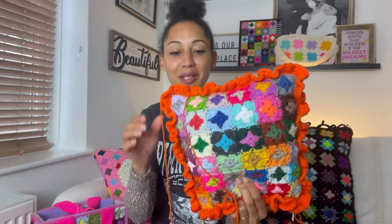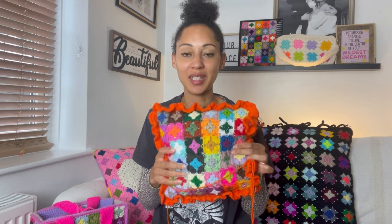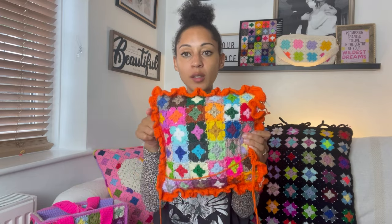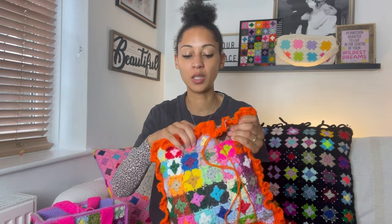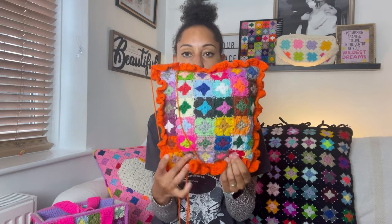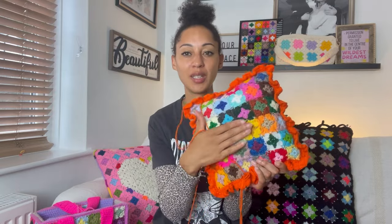What do you think of my little ruffle pillow? I think three things are going to make a difference. One, how big I decide to make the ruffle. The other thing is when the bow ties go on, just so that it stays shut. And then I think the other thing that might make the difference is when I take some of the stuffing out. I think it will look better, a bit flatter.